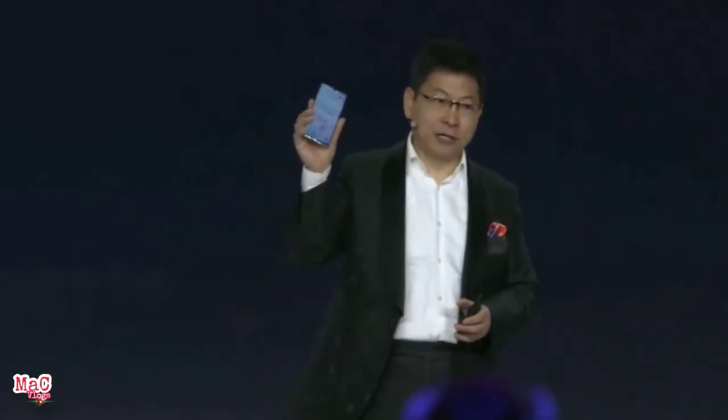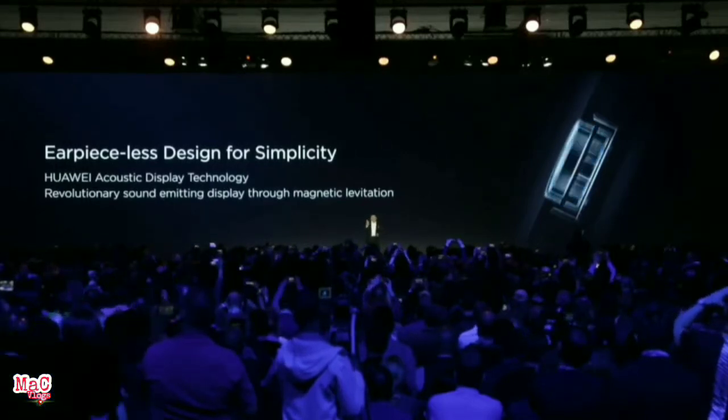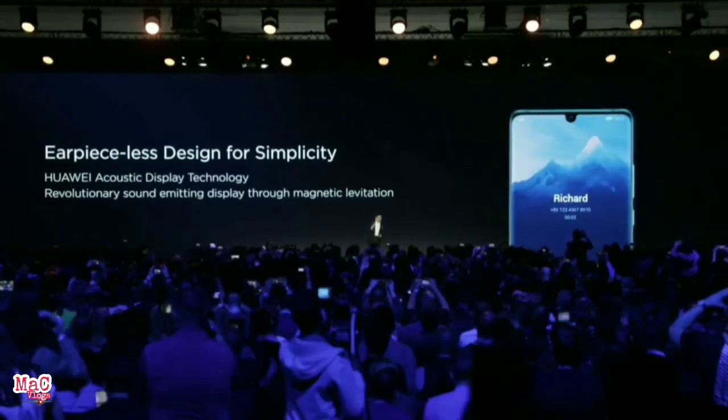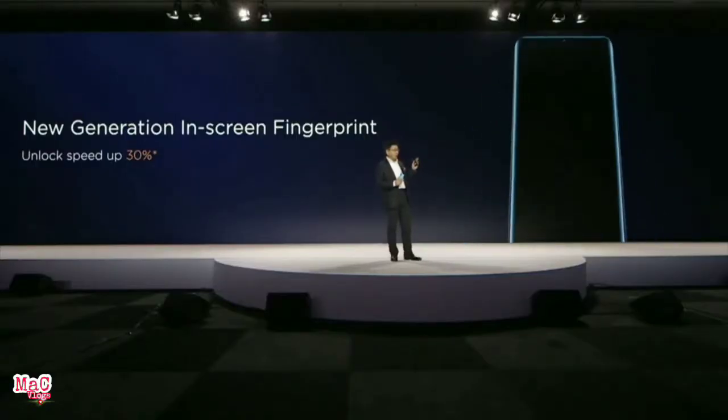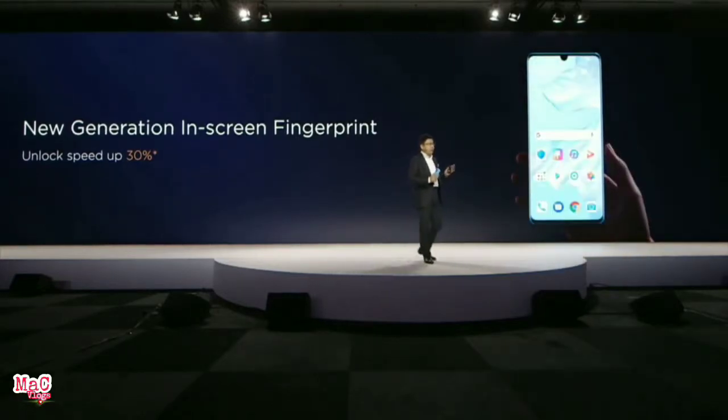And also, on the front of these phones, there is no hole for the earpiece, the ear receiver. We are using a new technology, acoustic display technology, to make this look more beautiful. Both the P30 and the P30 Pro use the new generation in-screen fingerprint sensor, with speed improved by up to 30%.